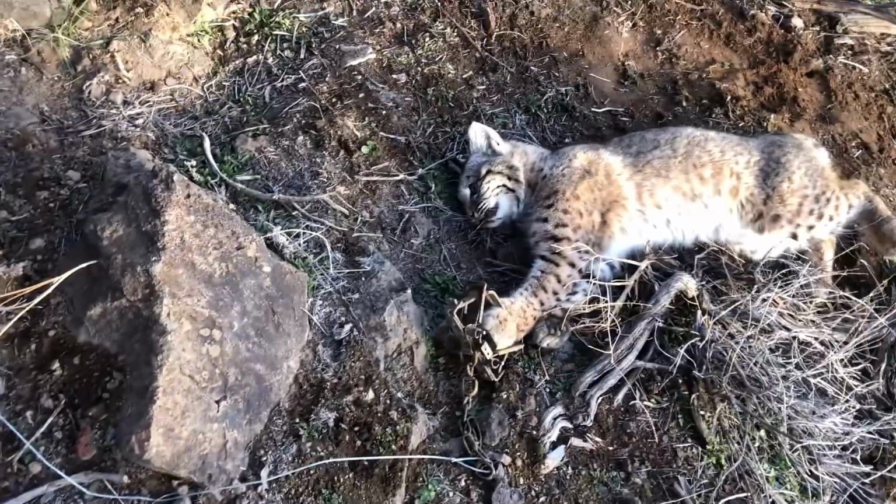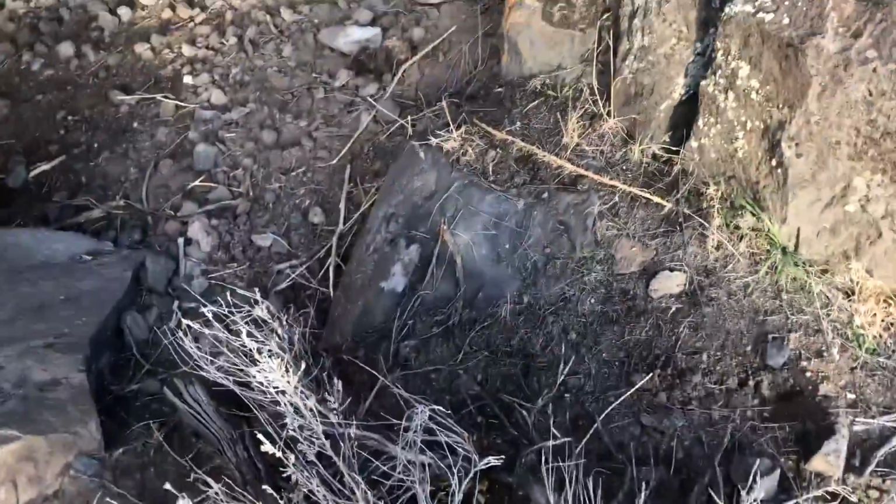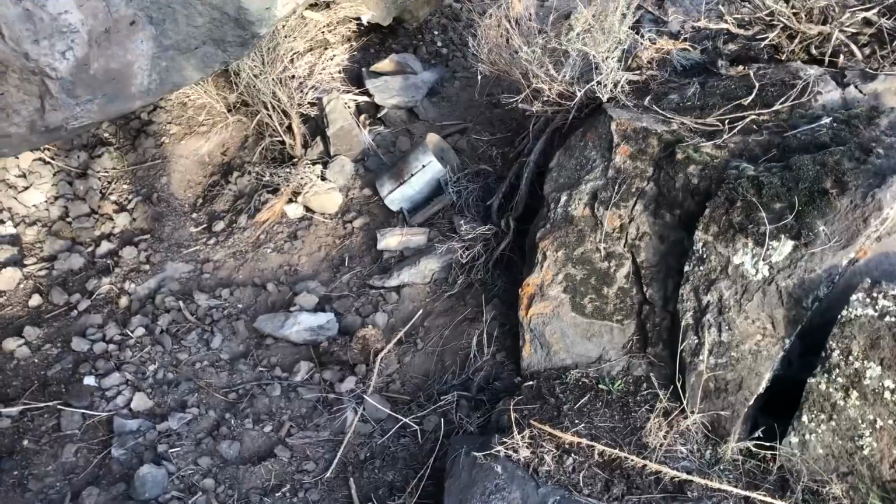Yeah, little tom. So I'm gonna take him out and I'll try to get a picture. I'm gonna reset the trap. Tore up my brush a little bit. Reset my trap in here.